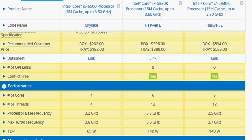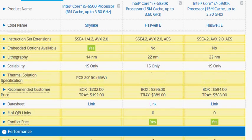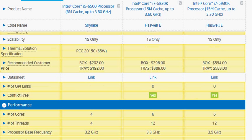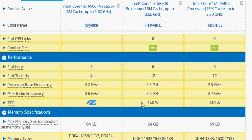The Skylake is better in terms of power envelope. It's a 65 watt processor versus 140 watts for the Haswell E.